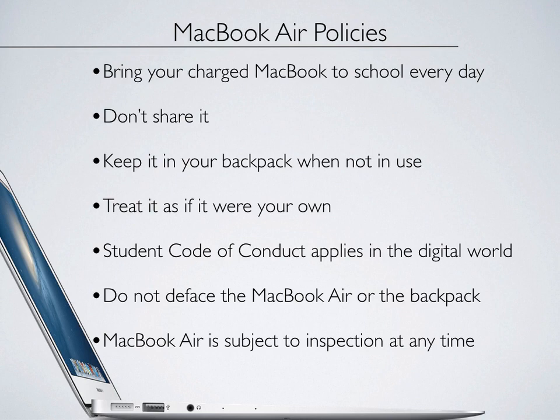And parents, you are responsible for replacing that charger at the cost of $80 if your student loses theirs. Students, we do not want you to share your MacBook Air with anyone. That is your machine assigned to you. Even if your best friend leaves their device at home by mistake, that is not your problem to deal with. Do not share it. We want you to keep it in your backpack when it's not in use. We want you to treat it as if it were your own.